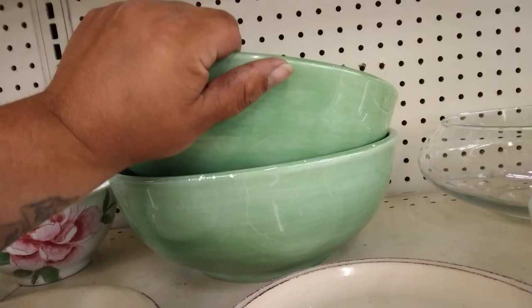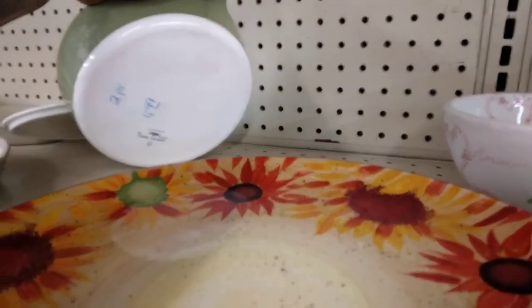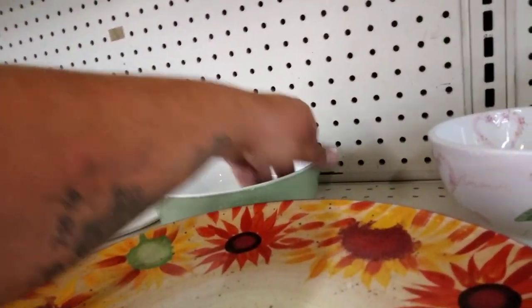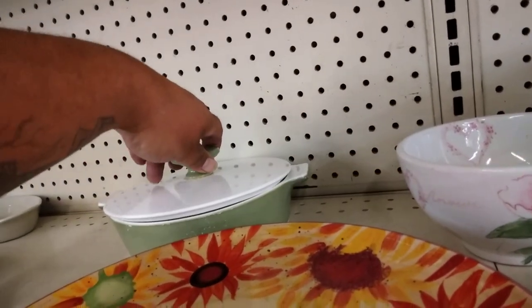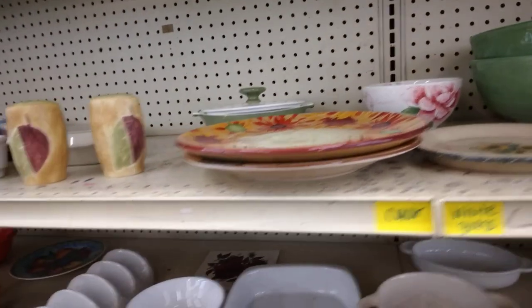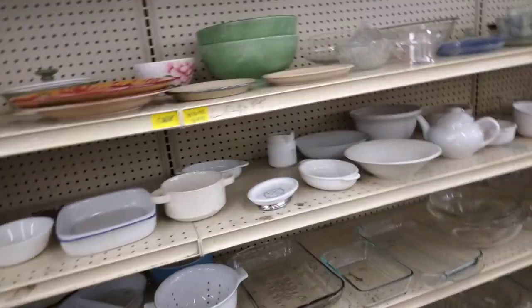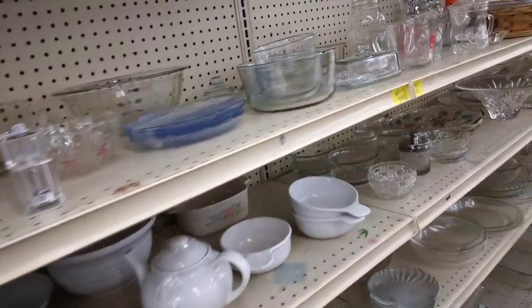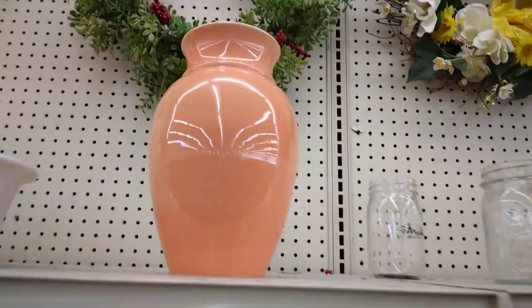Essentials. Ooh. Corningware. Let me not break it. Okay. Sorry about my hands, guys. They're always dirty because I'm always working. I always try to get to a Goodwill or somewhere thrifty after work if I have time. I like that color.